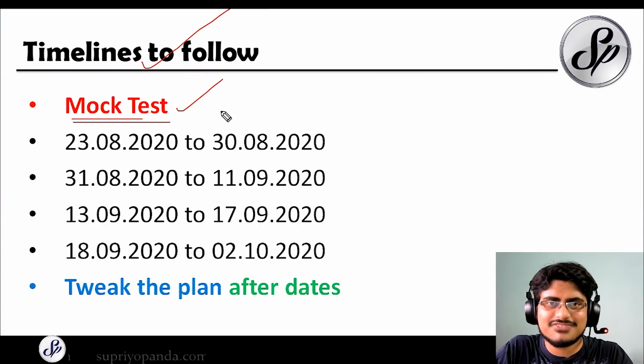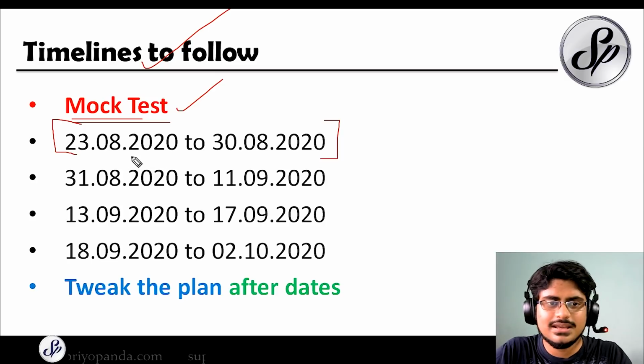And now coming to the timelines that we have to follow. Of course we have very short timelines this time around, but whatever is there we cannot help it. So we have to adapt as much as we can. So if you want to adapt properly, from 23rd August to 30th August, you are of course going to do a little bit of prelims practice, but in this time frame try to focus as much as possible on the mains. So do the mains preparation as much as possible.